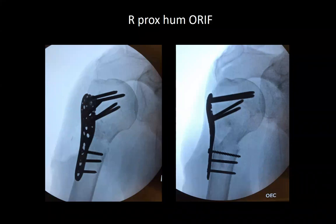Jeremy, you mentioned those other... Go ahead, Serge. I was going to say the calcar screws are not going to have a bite. They'll lock into the plate. It's just the question of where you put them.